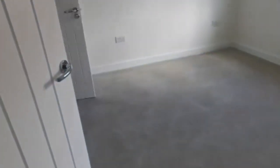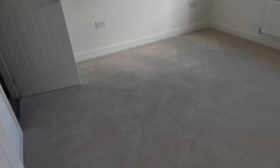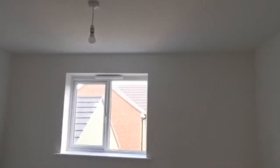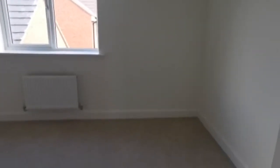Okay, so we're going to start with the master bedroom first. So this is the master bedroom, with a window that looks over the garden.